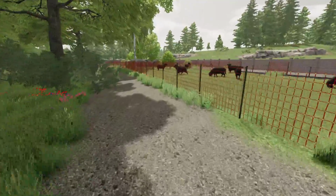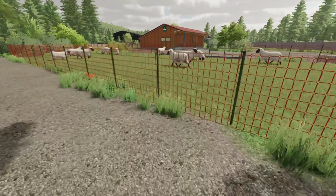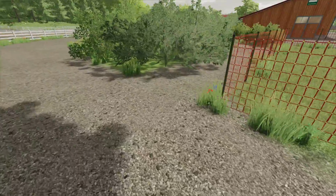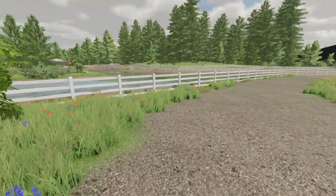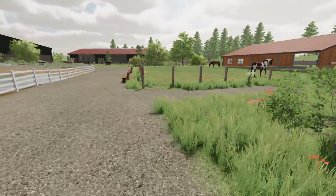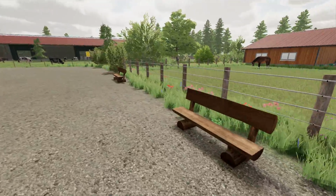Then we have some black sheep. There we go. Then we have some black and white sheep. And he's gone for a lay down. So we're gonna go for a walk. We'll go this way. That way goes to the horses, but this way does too. So we'll go by the lake because it's more pretty, I think. So we come down here, and then we meet the horses. So we can stroke the horses, pet the horses, that kind of thing. We can have a sit on the bench if you want to.